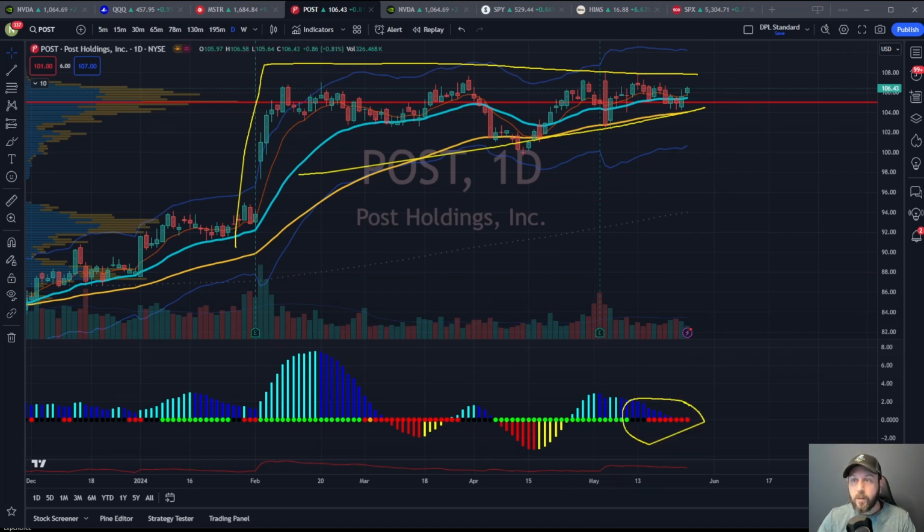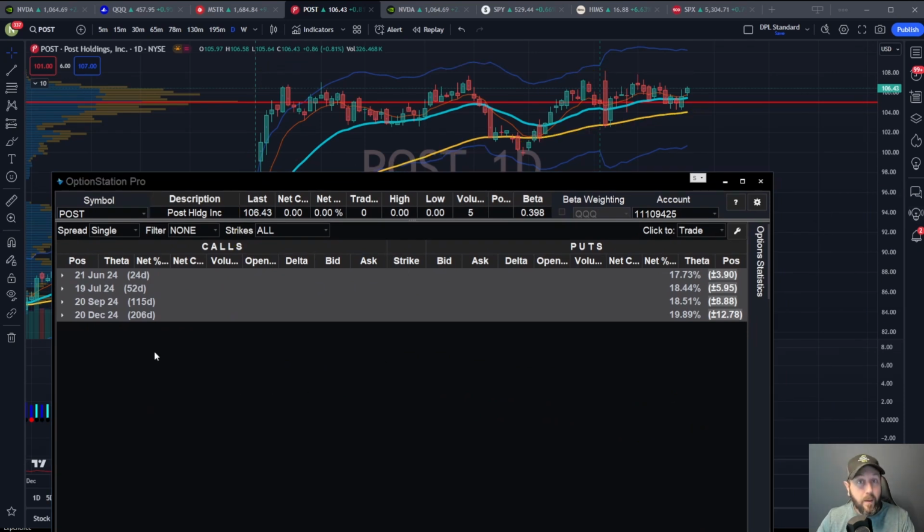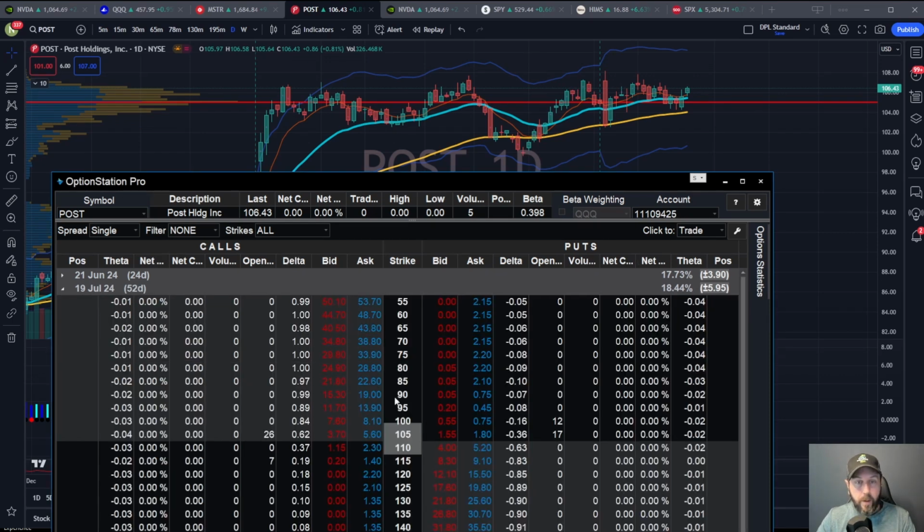So what I would like to do in Post, POST here, is there's no reason to get short dated. This one only has the monthly options, which for me is fine. But I'll go all the way out here into July. They're a little bit lightly traded, so not a name that has a ton of volume like an AMD or Apple, NVIDIA, not one of these big huge volume names.